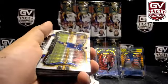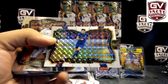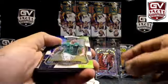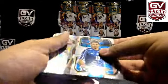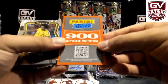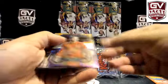We got White Prism for Chelsea, Cesc Fabregas. Chelsea, Terry. 38 of 99. Carlos Vela. Giacomo Bonaventura, AC Milan. So we got points, randomed at the end of the break. One person will get 900 points. Thomas Müller for Germany. Sergio Ramos.